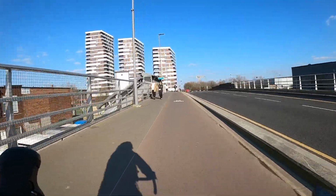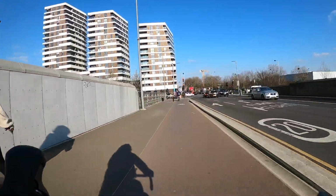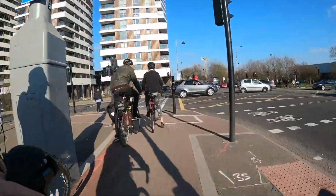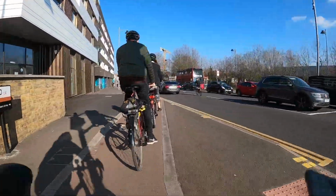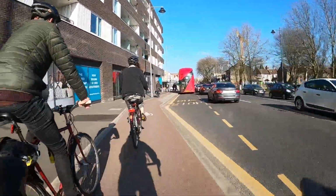Sometimes they didn't have quite enough space to make it as wide as you want it to be, and there's a few compromises. But generally it's pretty good. It's protected from motor traffic the whole way. And you can really see here, for a main road, there are absolutely hundreds of people out cycling on it. It really, really does induce demand when you build proper infrastructure like this. Absolutely tons of people using it.